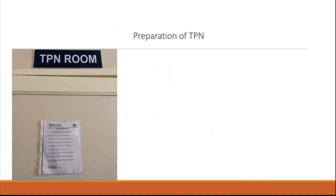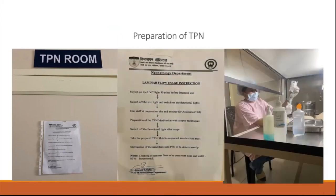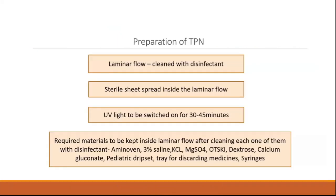So we have a TPN room at our center with laminar flow. And these are the pictorial presentations displayed everywhere in the TPN room. For the preparation of the TPN, we are going for a laminar flow. We are cleaning with disinfectant, and a sterile sheet is spread inside the laminar flow. The UV light is switched on for 30 to 45 minutes. Then the required materials are kept inside the laminar flow, and after cleaning each one of them with disinfectant, we use it.